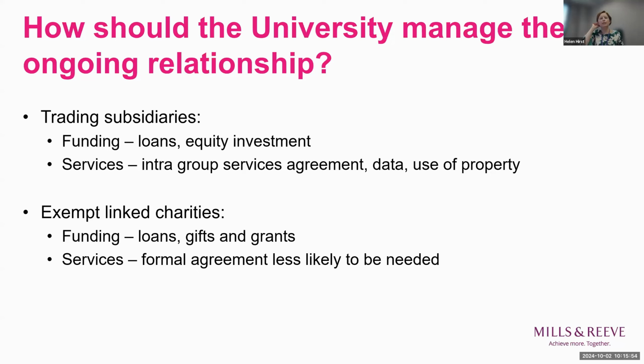In terms of services, we'd recommend putting in place an intergroup services agreement, which sets out the services that the university will provide to the trading subsidiary and the charges that the trading subsidiary will pay for those services. It can be helpful to prepare one template that can be used across the whole group, with schedules that can be amended to reflect the requirements for the services of that particular trading subsidiary.